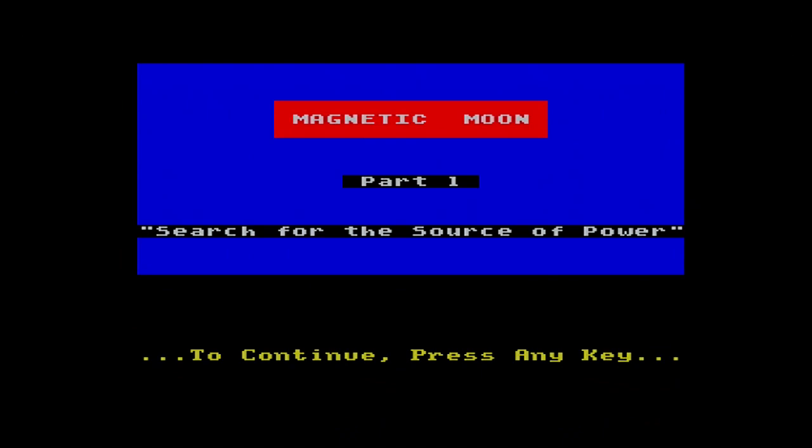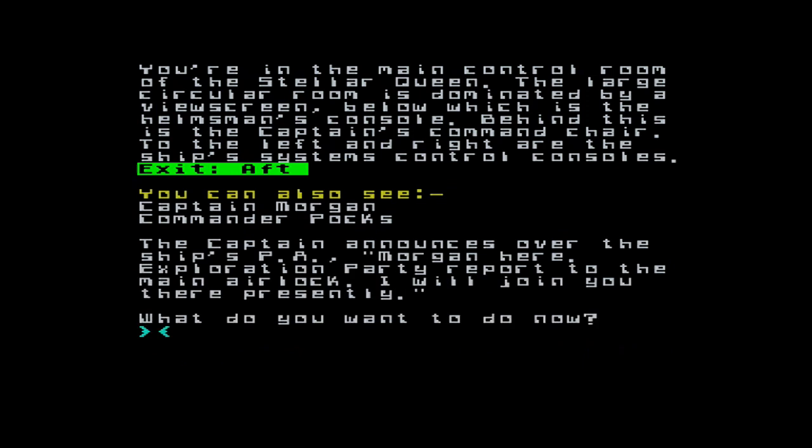Right, okay. Search for the source of power. Press any key to continue. Oh, right, we've got one of these. I hate that text, though.